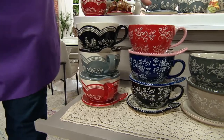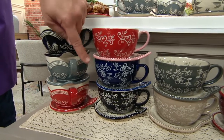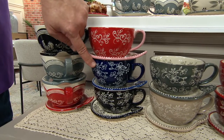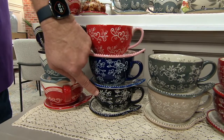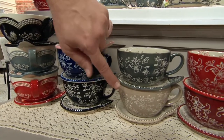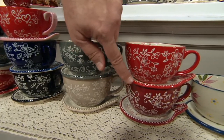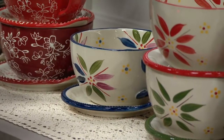Then I've got romance, 240 in the romance. Then I've got floral lace in the blue. Very popular. Here's floral lace in the black. Floral lace in the gray. Floral lace in the taupe. Floral lace in the red, floral lace in cranberry. Cranberry is most limited in floral lace.